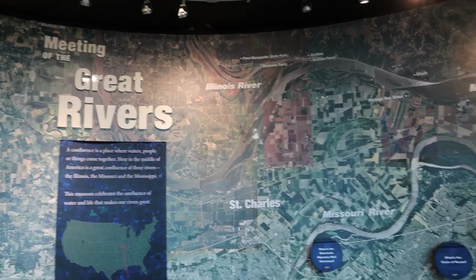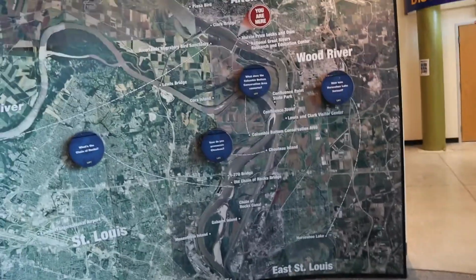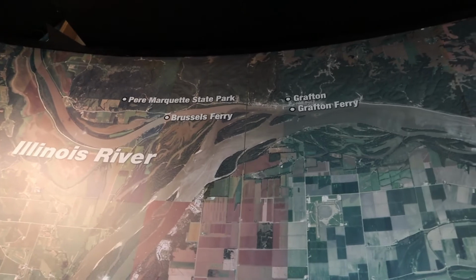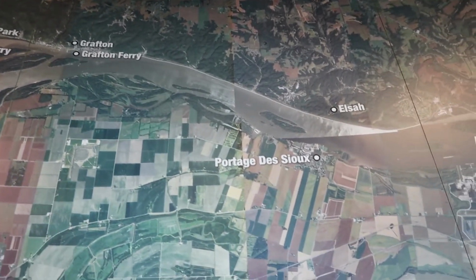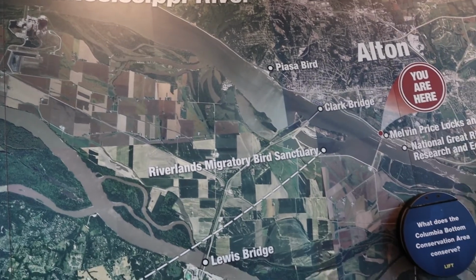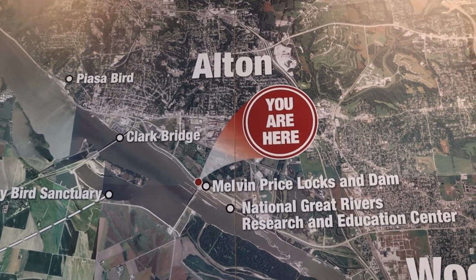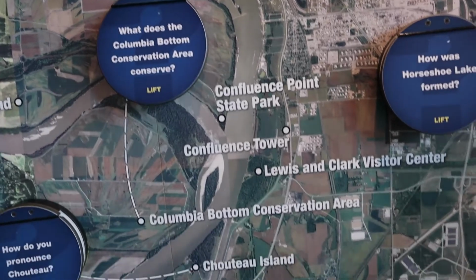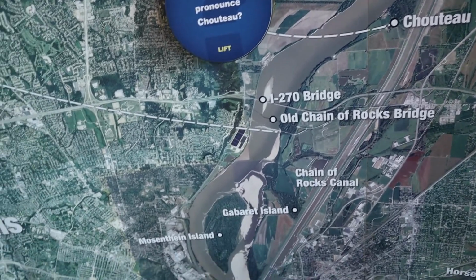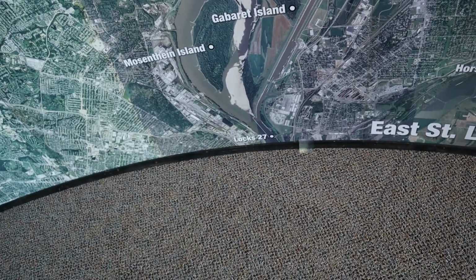The meeting of the great rivers. This is an aerial map. It kind of shows you all around this area. Up there is Pere Marquette, and then Grafton, all down Portage des Sioux, Elsah. Place Alberta's. We're right here in Alton, and Alton Melvin Price Locks and Dam. Confluence points. Chouteau Island, Chain of Rocks Bridge, Lock 27, right by East St. Louis.